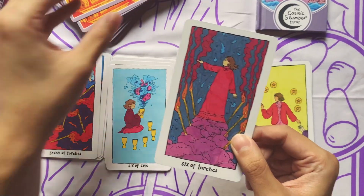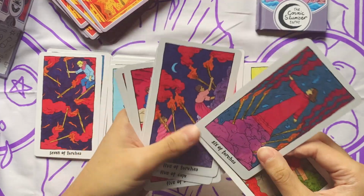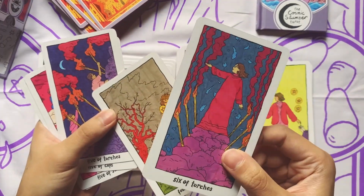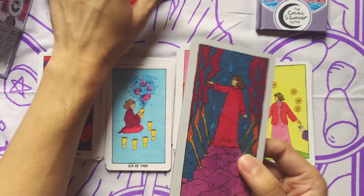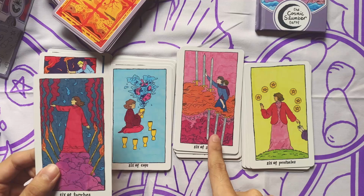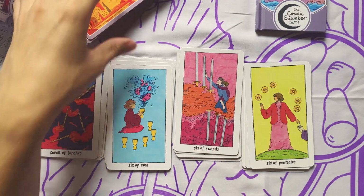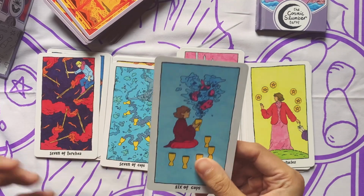I like this because the Five of Torches were them climbing up. And this is victory, someone who has climbed up all the way and has made it. So I do enjoy this one. I think this one makes sense. There's a sense of climbing also here. I think these are a lot of things that happen in our dreams, all these fantastical elements.